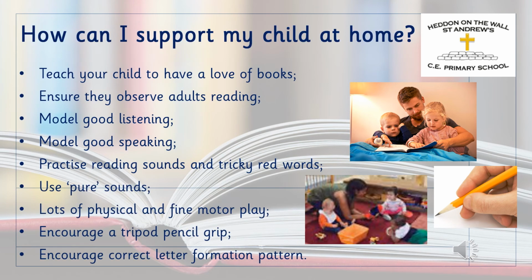In order for your child to make the best possible progress in their phonics reading and writing, we require your support at home. Teach your child to have a love of books. Make a special time set aside each day to share books together. Make it comfortable, cozy, and an enjoyable experience. Ensure that they see you and other adults reading, whether it's magazines, manuals, recipe books, fiction books. Being a good role model will make your child want to read too.